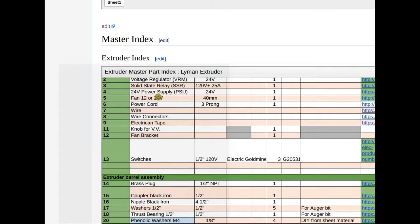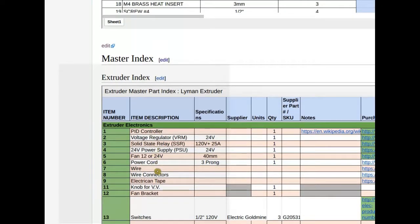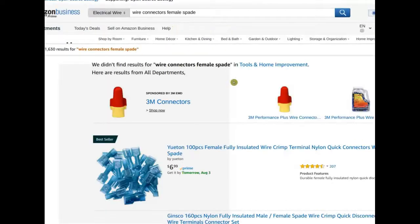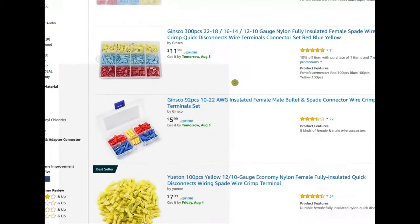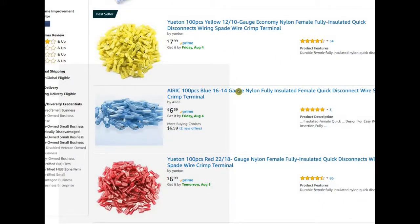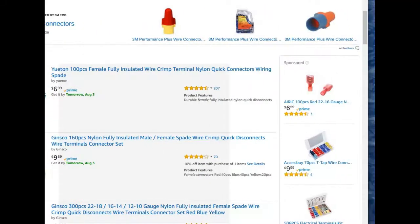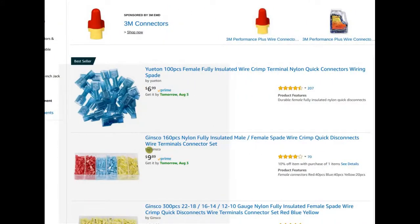For example, when I look at the master index for the extruder briefly, I see all the main components. I see the wire, I see wire connectors. But if I click on connectors, it just shows me general connectors. I don't know which one to get, right? So that has to be made specific. We need to select which one we use. Do we use a couple of them? Do we use just one? Or do we get a bunch of them in one box that has all kinds and will work for all the connections we need?